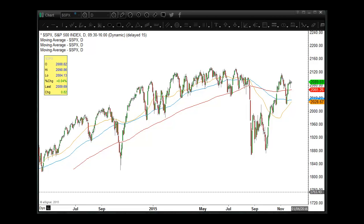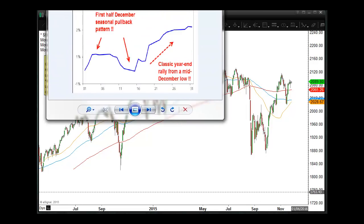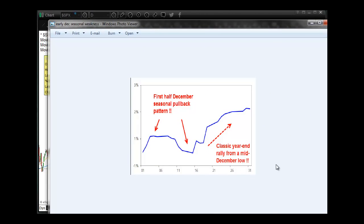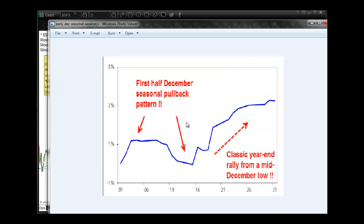As we are heading into the first week of December next week, I wanted to give you guys a little bit of a heads up that from a seasonal perspective, we're actually entering a period of the year where markets tend to see a little bit of weakness in the first half of December. To give you a little bit of framework around that, this is the seasonal pattern of the S&P 500. So we tend to see this pullback here in the first couple of weeks or so before we tend to see the classic year-end rally. So that's from a seasonal perspective.